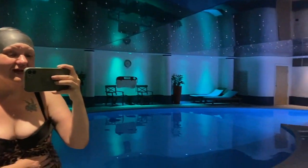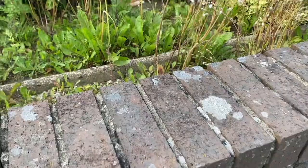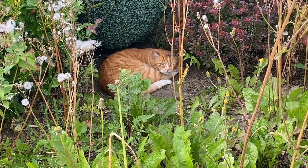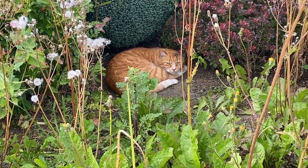Pool to myself again. I can never pass a cat without saying hello. Say hello, little ginger one. Hiya. You okay? Oh, you're nice under a bush there.